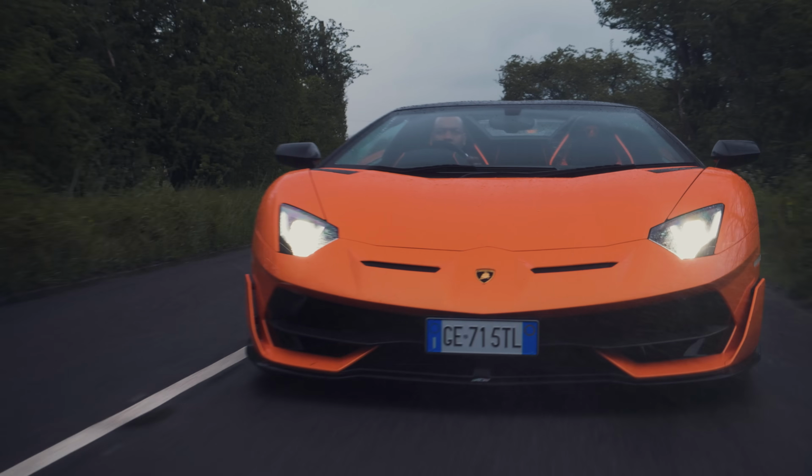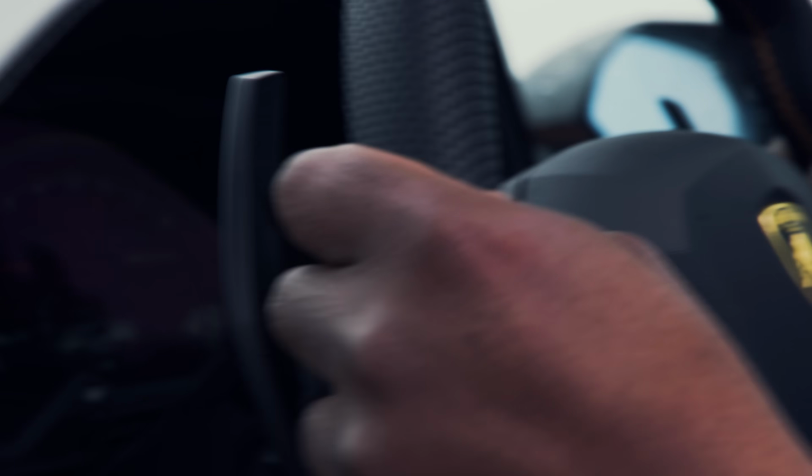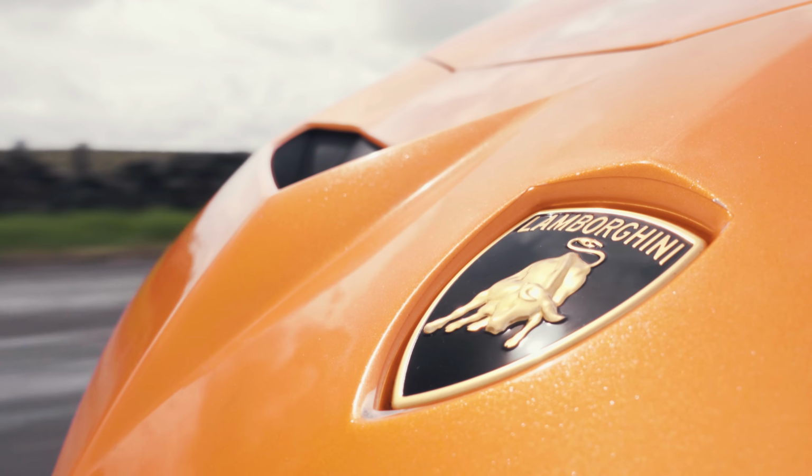A lot of that is down to the gearbox, a 7-speed single-clutch robotized manual. It's rubbish at low speeds, lurching between gears like it's broken. But in the most aggressive Corsa mode, it changes gears as if it wants to break you.